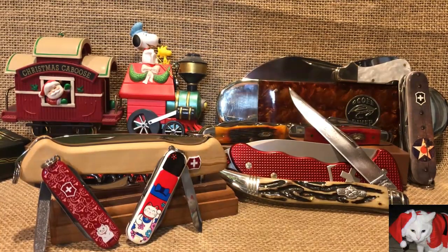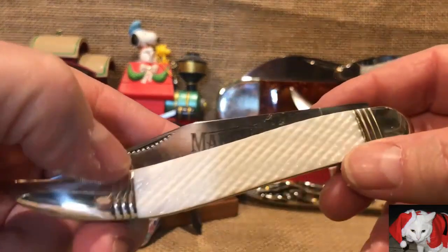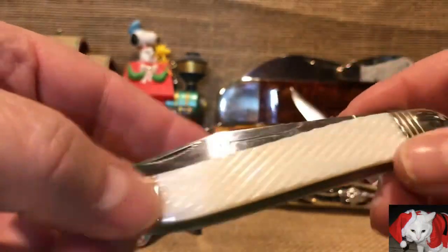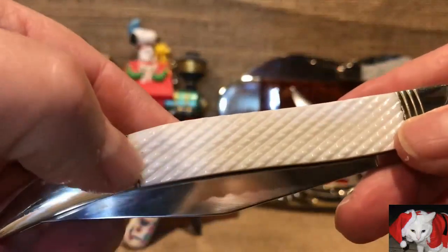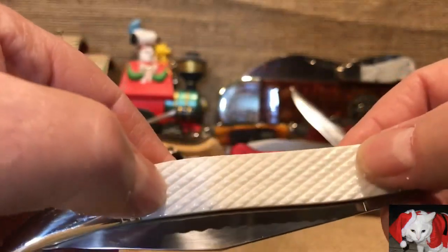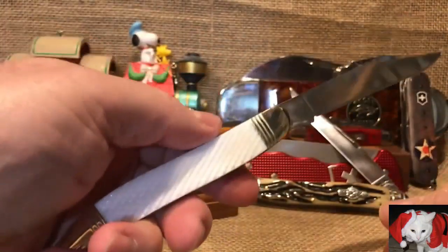Now I do have one that I got from Marbles that was also a large toothpick, and that's the one in the, I don't know what they call it, the cut white marble, something like that. But you see, it's got a checkered bone or a gunstock bone kind of pattern going on there with all the checkering in there. But it's supposed to be pearl, and it's a Marbles toothpick. This was an older one that I had been looking for for some time and finally managed to find. So that was a pretty cool one.